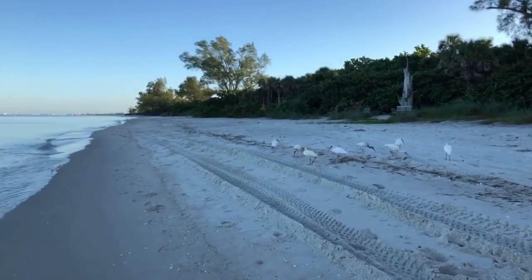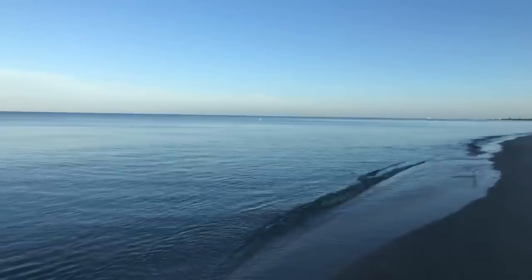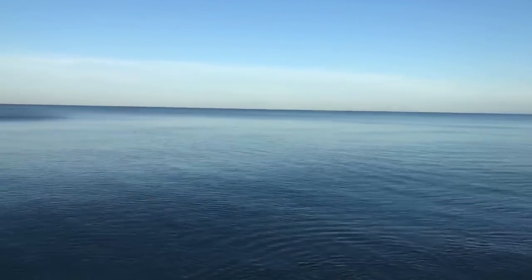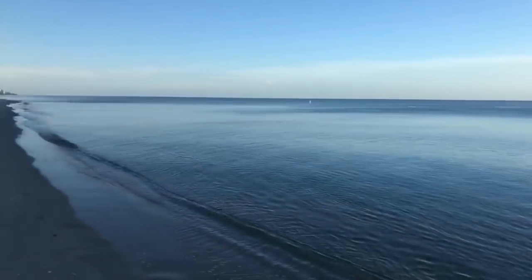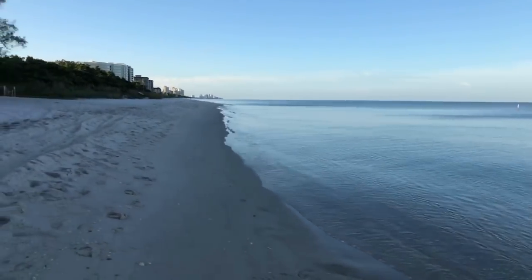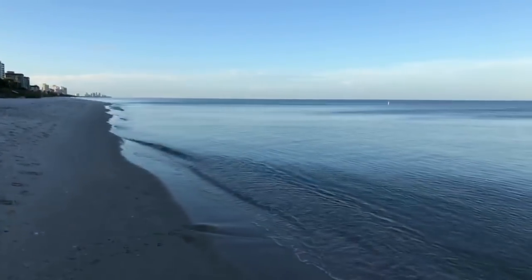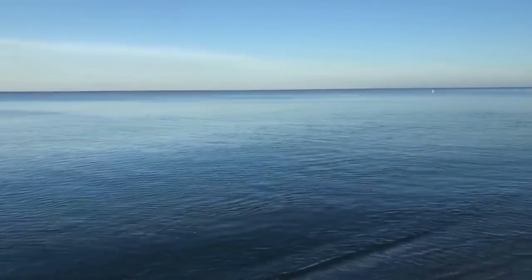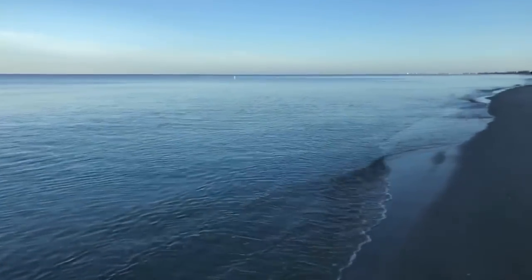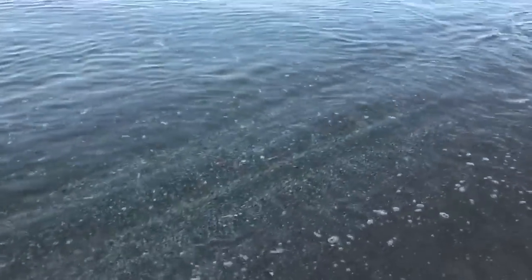It is absolutely gorgeous out here this morning. Take a nice deep breath. No stench of the red tide. My eyes aren't burning. There's people down the south end, some walkers sneaking into the park. Absolutely gorgeous. Just waiting for that sun to come up here so we can see what the water looks like. It looks nice and clear. That sun brings the colors out in it. Oops, little fish swimming by.